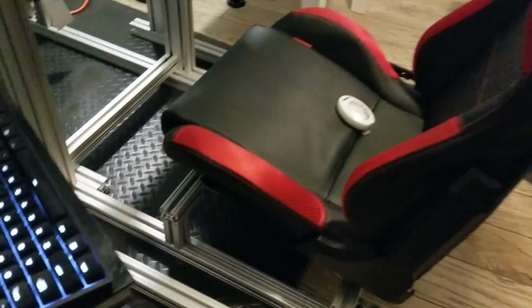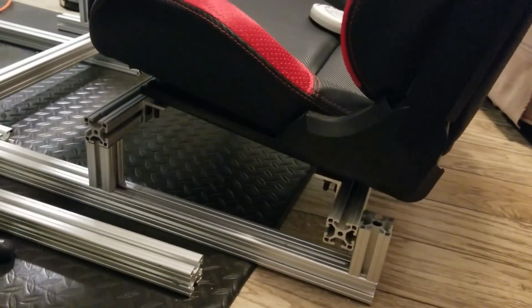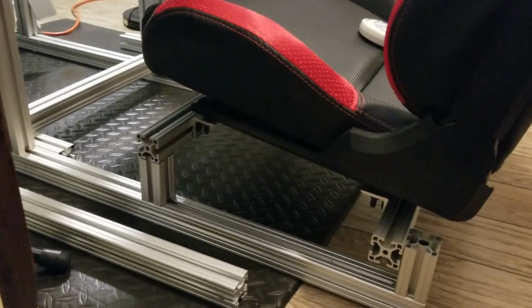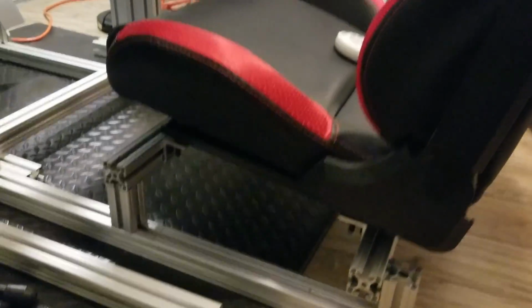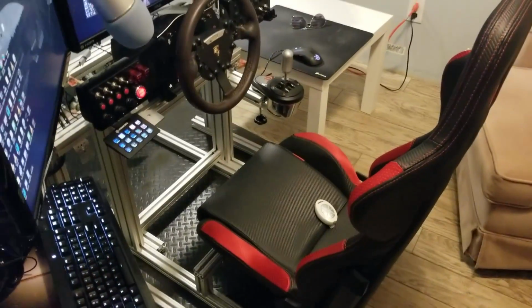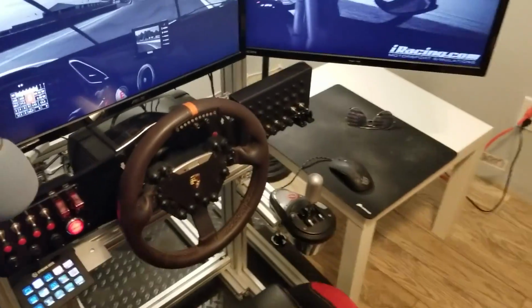Now the one thing with the 4Play is that I had to raise up the seat using some extra 80/20. Otherwise it sits like almost right on the ground. So I went ahead and raised that up with some extra 80/20. Nice and sturdy. The seat goes back and forth. It's got a rail system on it. That way, like when Samantha gets in, she can scoot the seat up. You can scoot it all the way back to easily get out.